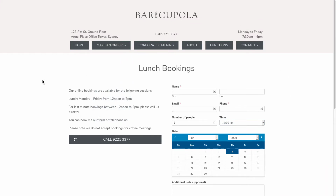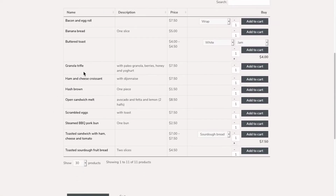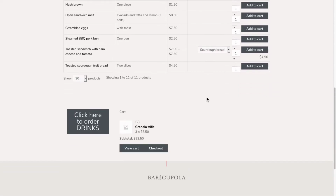But if you're wanting to make an online purchase, that's possible too. Now, we've worked with Bar Capola to create this online menu system for breakfast, for instance. You can order these what's called a variable product, which have options such as the brioche bun or the wrap, or these products which are called simple products, where you just have 1 to 3 or however many quantity you want and add them to your cart. Down here you see that these items get added to the cart.